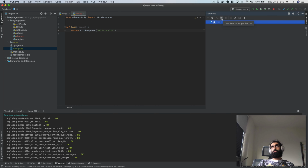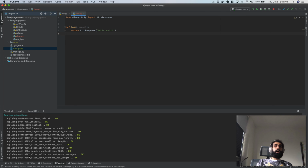Not query console, but you can see it. I don't use PyCharm's database viewer. That's why I'm lost, so don't worry about it. It works, but yeah, you can definitely use a better SQLite viewer, like a standalone one. And it's decent too when it works.